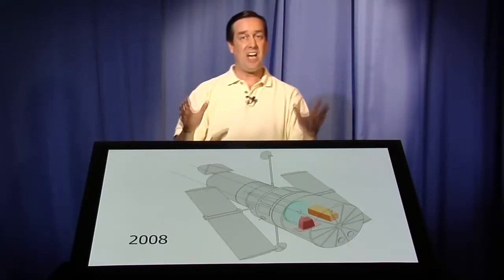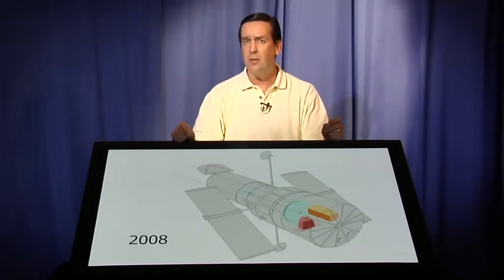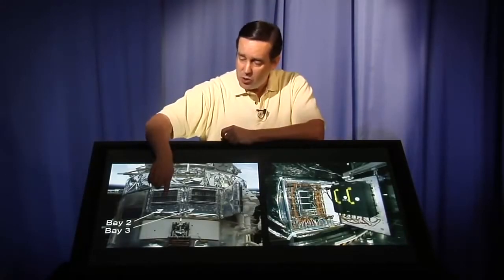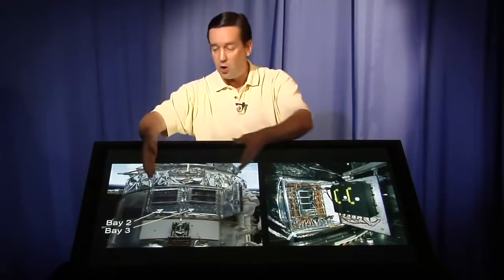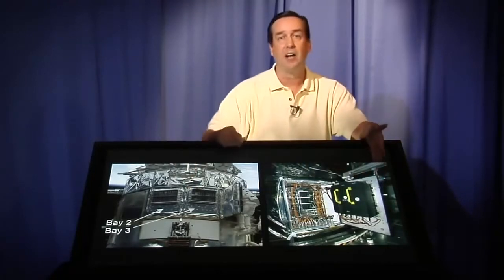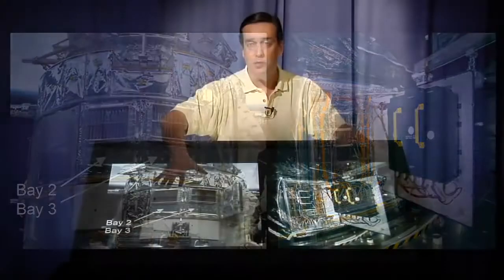Originally, the idea of delaying this servicing mission until 2008 was quite scary, because the batteries on Hubble were decaying. Now, here are bays 2 and 3 on Hubble. Hubble has all these various doors you can open, and they're called the bays. This is bays 2 and 3. And if you open bay 3, you see on the inside this big black box. These are Hubble's batteries. Now let me note that this is a picture of Hubble in space.